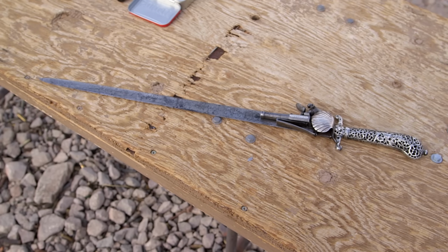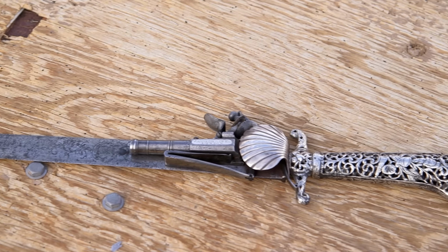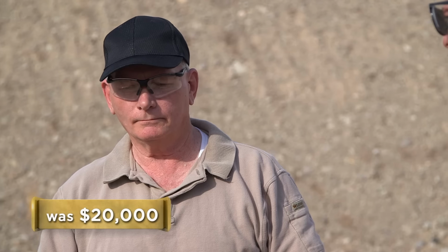The sword pistol worked. It's not the most powerful gun I've ever had, but it totally worked. It is rare, but there are not a ton of collectors out there looking for this. So it's a good buy for Rick at the right price. What will you take for it?